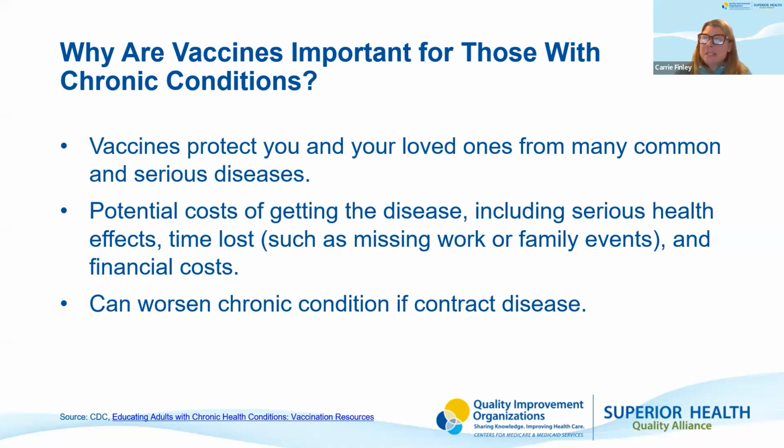And then also, as I mentioned, it protects us and our loved ones from common and serious diseases. There are potential costs of getting a disease, which include serious health effects, time lost, and financial costs. So definitely vaccines are essential in preventing that. And I think most importantly, oftentimes those with chronic conditions, if they contract a disease, it can actually worsen that chronic condition. So we just wanted to make you aware of those talking points. So next slide.